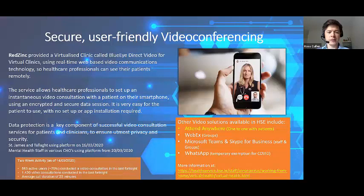At the moment, there are 563 active users using the Red Zinc Blue Eye solution, and over the past fortnight there have been over 1,400 video consultations with an average call duration of 23 minutes. I'm sure there are similar stats, if not more, with the Attend Anywhere solution, which is being prioritized for the time being. The other solutions you can see there, which we'll talk about in more detail, for bigger groups or webinars like this, is Cisco WebEx, recommended by the HSE, and they've managed to secure a few licenses for it.